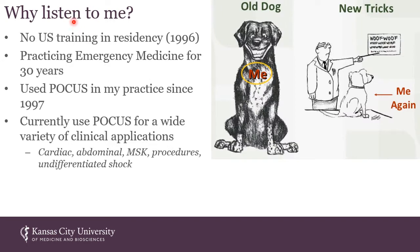Now that we've established that point-of-care ultrasound is worthy of an hour of our time to discuss, why should you listen to me? I'm going to tell you that I have no formal training in ultrasound in residency. I came out in 1996 prior to any of the ultrasound being taught in residencies. I have been a practicing emergency physician for the past 30 years, and I've used point-of-care ultrasound in my practice since 1997. I currently use point-of-care ultrasound for a wide variety of clinical applications, including cardiac, abdominal, MSK, musculoskeletal procedures, and to assess undifferentiated shock.